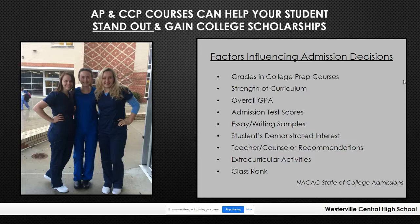Another factor that influences admissions decisions is extracurricular activities. Colleges want to have well-rounded students that attend. And class rank is another piece to the whole puzzle for college admissions.